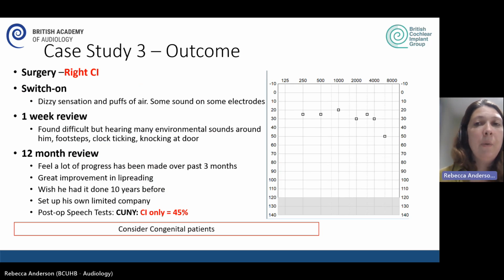After extensive counselling, he received a right cochlear implant. At switch on, he felt dizziness and some puffs of air, with sound only on a few electrodes. He reports that the first week was very difficult for him. However, he remained committed and engaged in rehabilitation. He heard environmental sounds around him during the first week and gradually became accustomed to a noisy world.